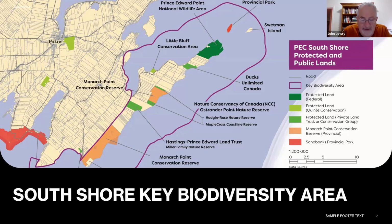Lastly, but certainly not least, is McMahon Bluff, up close to the Black River. And that's 97 hectares or 241 acres, established in 2021. And that is one that I believe, and Eli Drummond, who I know is joining us, could confirm, is really by permission only to visit.